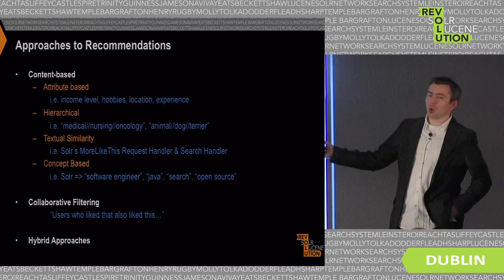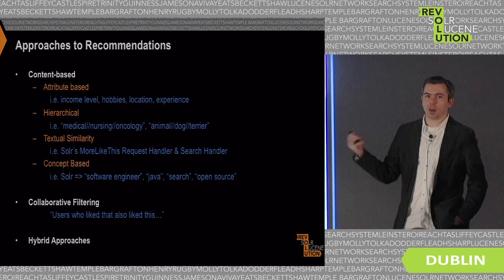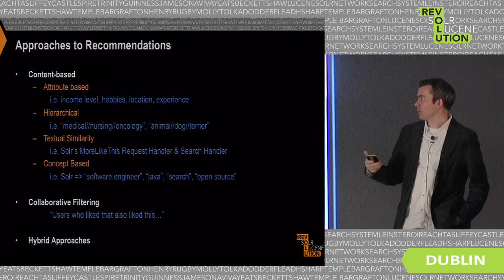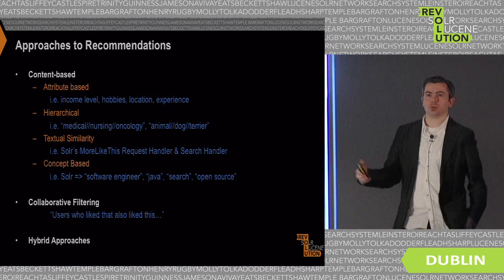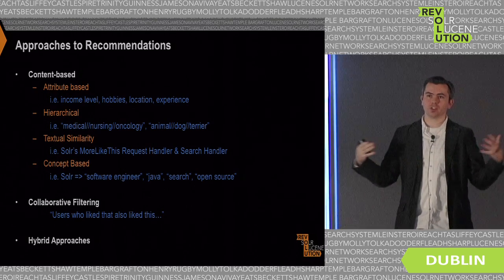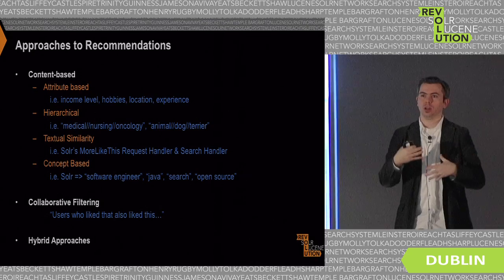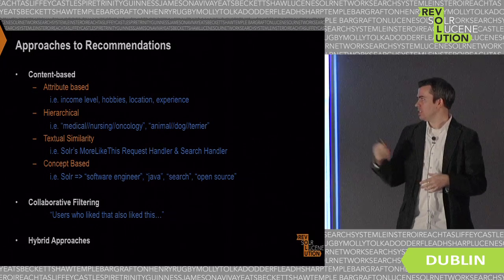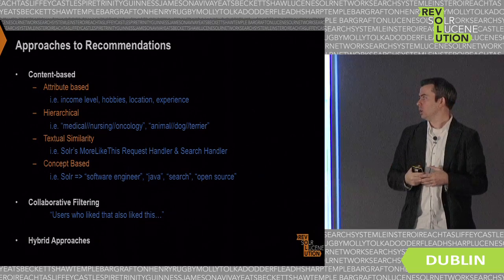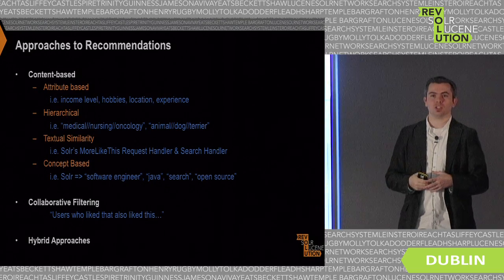So these are the different approaches you can take to recommendations in Solr. There's probably more, but these are the ones that we make use of. Attribute-based, which is what we did with Jane. Hierarchical. I can actually break down jobs into hierarchical categories and then do the same with users and then search across those hierarchies with different weights. Text similarity, using the more like this handler or something similar. And you can do concept-based recommendations as well.